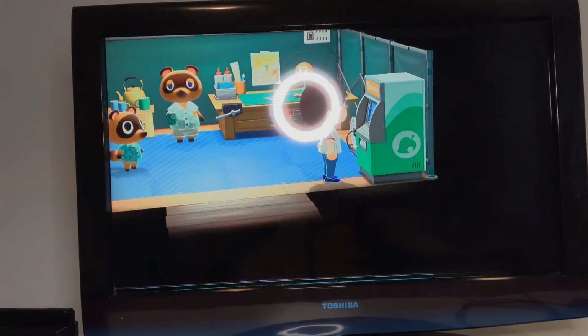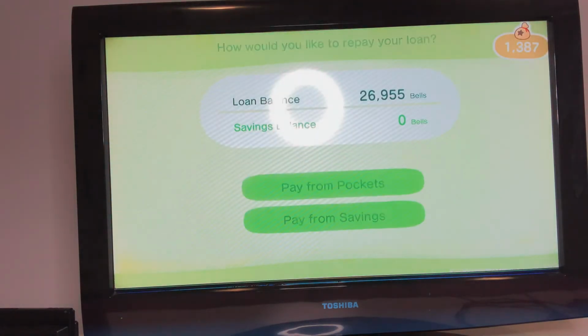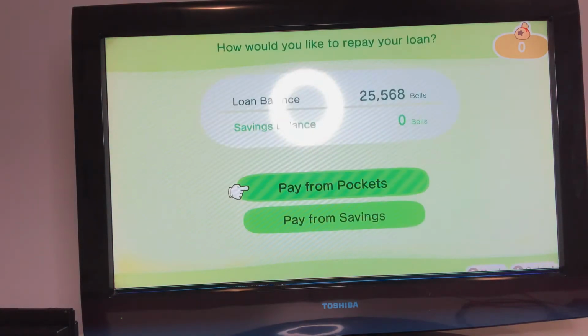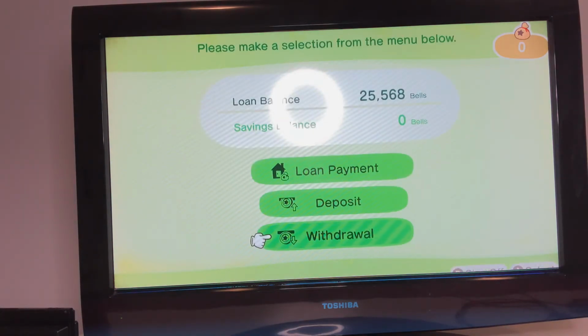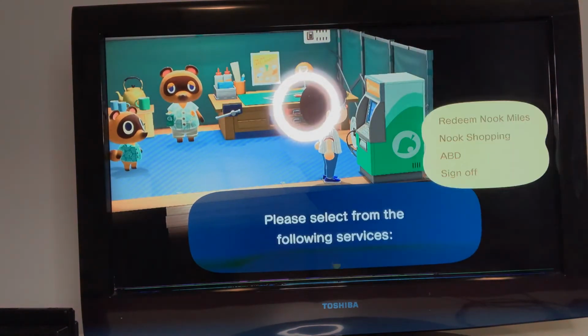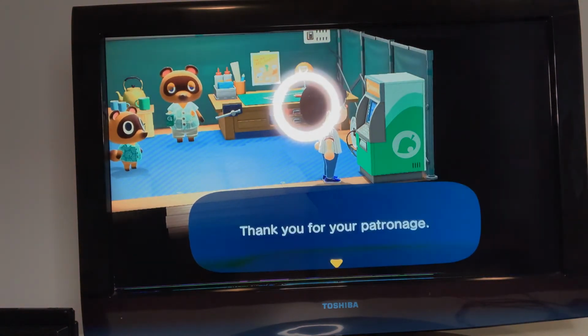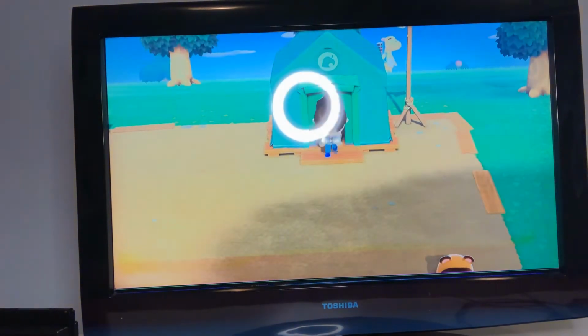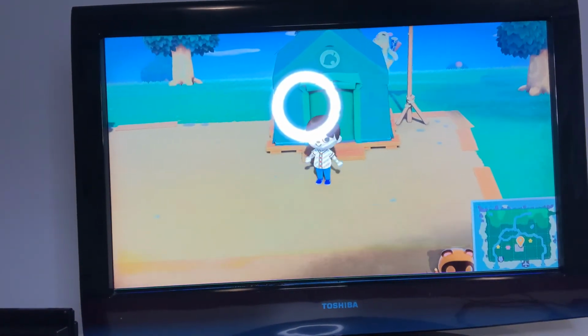That's all I can do. Loan payment, pay from pocket. To pay that off, we need 25,000 more. Sign off. So today wouldn't say it was progressive, but it was fun.